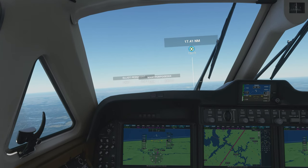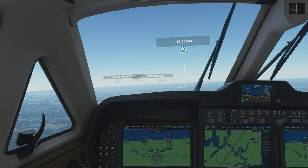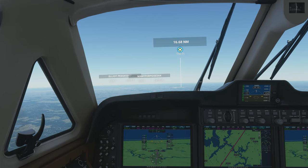118.2 for KH-413. Potomac approach KH-413, 4,600 feet. KH-413, Potomac approach, continue as planned. Altimeter 29.92.